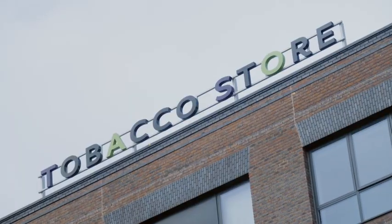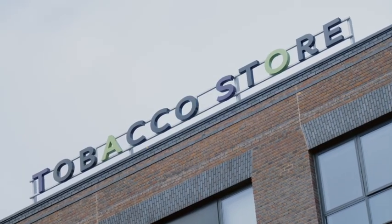We've got the tobacco store. Everybody knows it's the tobacco store. No one's going to miss it. The postman's always going to find it. You could not miss that at all. That's a great sign.